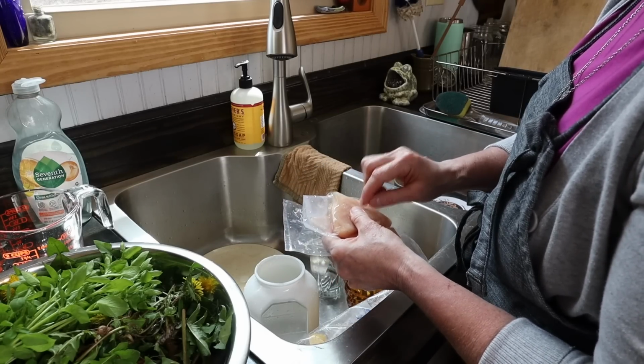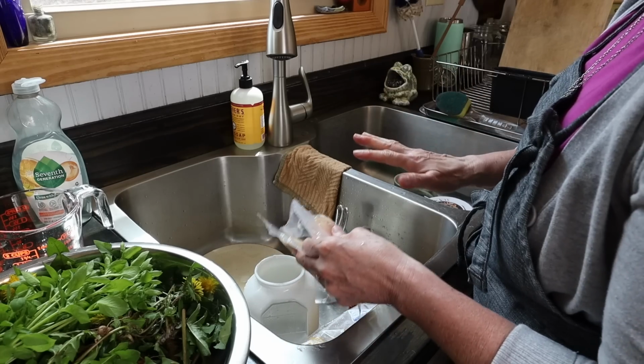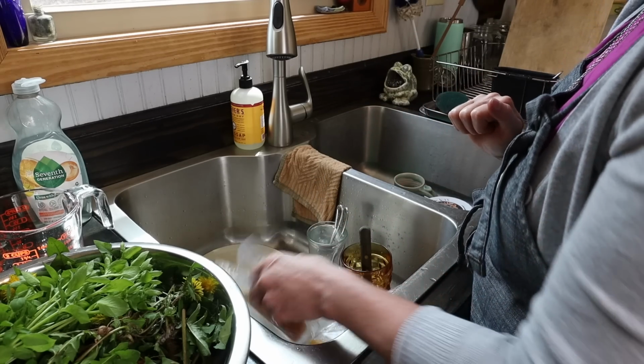And I'm going to beat these, and I'll show you a little trick that I do just to make them really thin and fry fast. But first I'm going to clean up and then wash my greens.